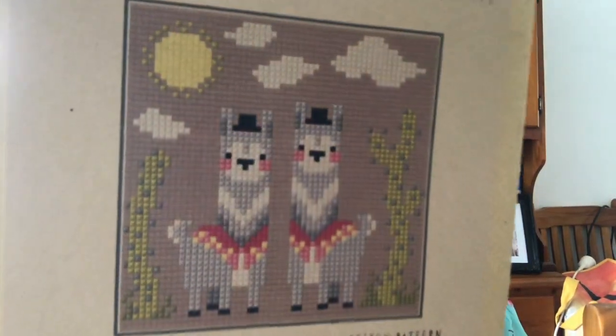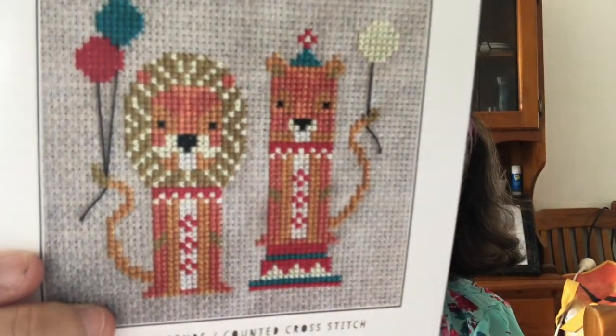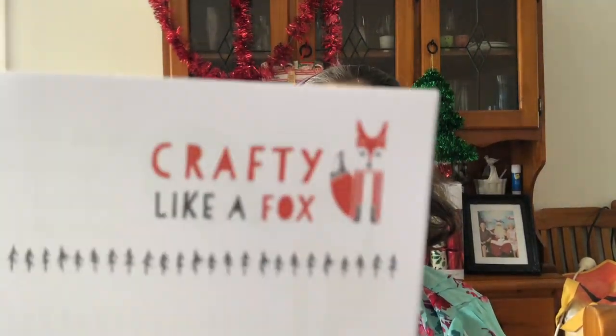Cute bats. Some llamas. Pair of lions at the circus. She had some cute koalas, but she sold out. And some Australian Dealers. I really like the Australiana. So I think it's something we need more of. I might have to do some designs, get some more Australian patterns out there. But really recommend Crafty Like a Fox. I'm sure she's on Etsy. There's her name. Really cute little simple patterns that will be quick to stitch.